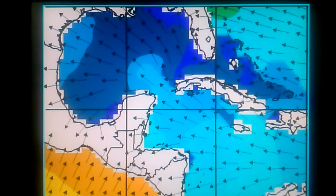NOAA websites are now starting to come back online, and we have been able to access a few of them, including the National Data Buoy Center. But here is the 48-hour swell forecast out of the Tropical Atlantic Forecast Branch, showing some longer period southeast ground swell coming through the Yucatan Channel towards the central Gulf of Mexico.